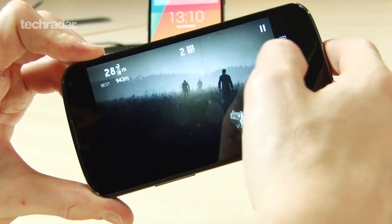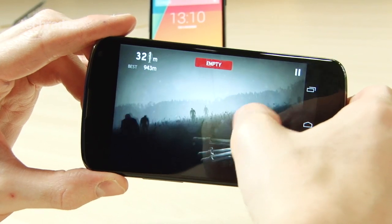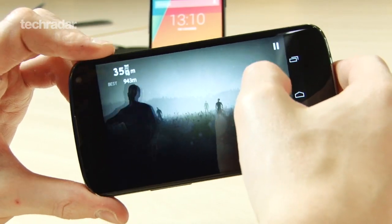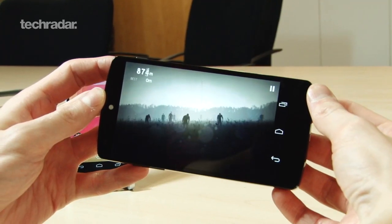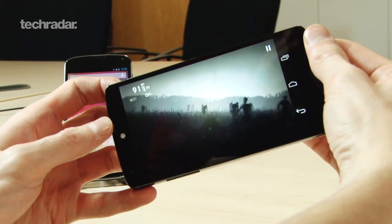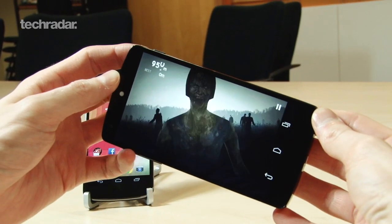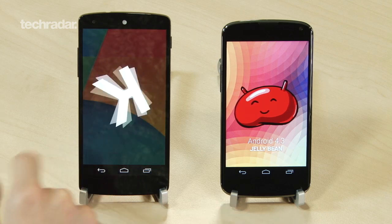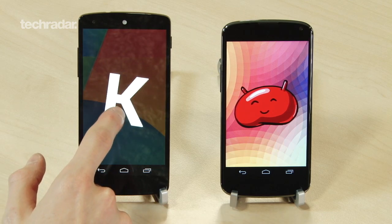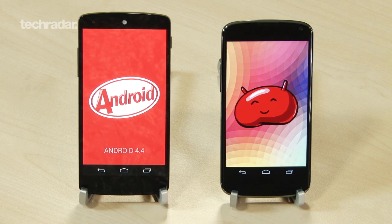The Nexus 4 comes with a 1.5 GHz quad-core Snapdragon S4 Pro chip and 2 GB of RAM, which was a top-shelf mobile CPU in 2012. The Nexus 5 gets a blazingly fast 2.26 GHz quad-core Snapdragon 800, identical to that found in the LG G2. The Nexus 5 also runs Android 4.4 KitKat. The Nexus 4 is expected to get an update soon, but for now it's stuck with Jelly Bean.